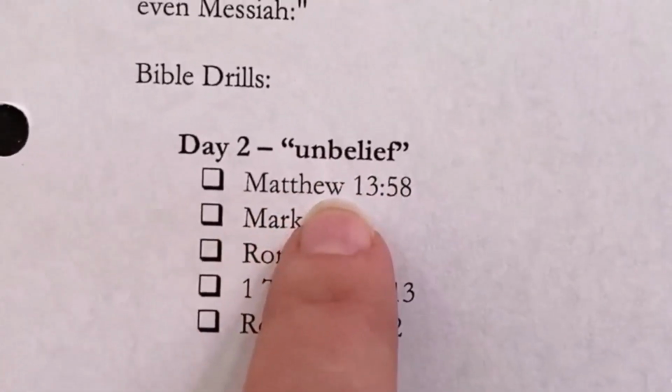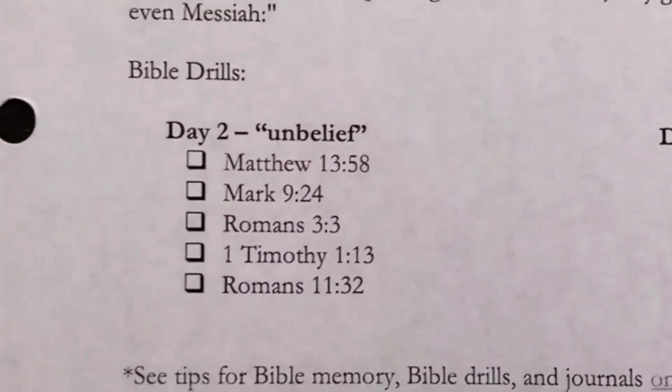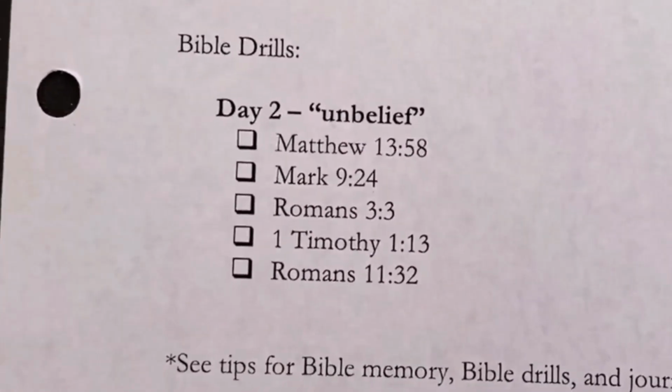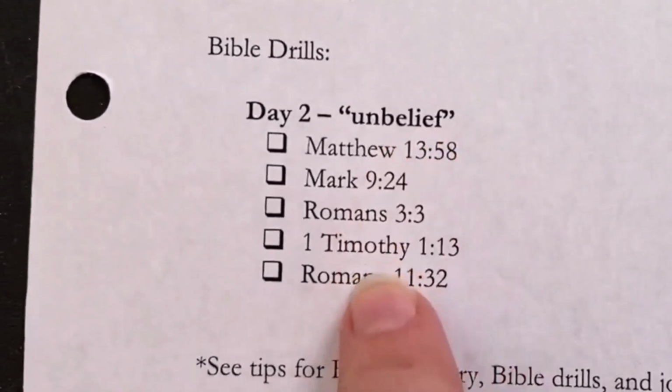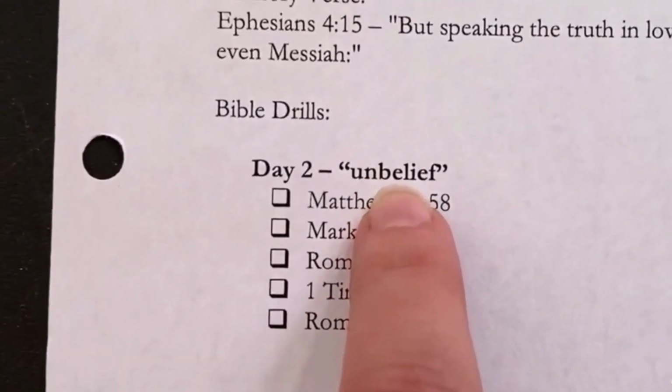Now, I haven't told them what the word of the day is. I'm just going to tell them to look up Matthew 13:58, and they're going to put their arms up in the air, and as fast as possible, they are going to try to find the verse. So it's like a race. And you can see that the words I'm going to give them are all over it. And let's see how long it takes them to figure out what the key word of the day is.